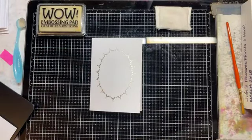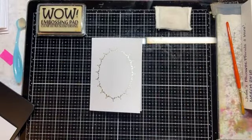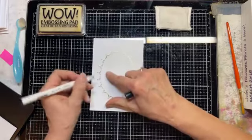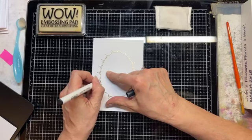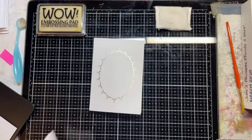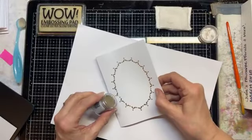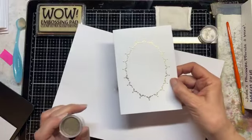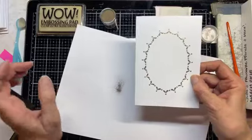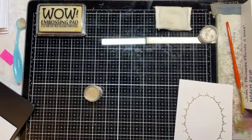So what I need to do is grab my embossing pen. You can get an embossing pen, and it's got exactly the same ink in as the ink pad, but it's obviously a pen. So then I can just draw in that little bit and get my piece of card again and bring my embossing powder back, and that should put that little bit back in. Perfect. And let's just pop the few grains that there are back in there.